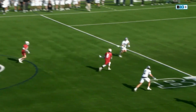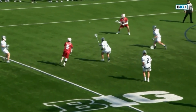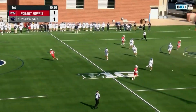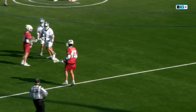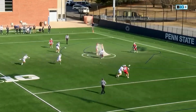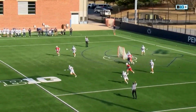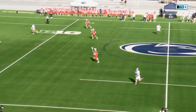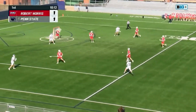Great little play in the clear here as they get the extra man and they move it to Brennan, and Brennan from that spot is not going to miss. Moves it to Burr. Burr makes this offense go as Alex Ross causes an early turnover there on the Colonial star attackman as John King is pushing the other way in transition.